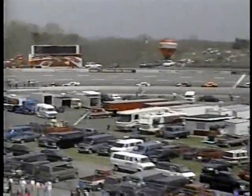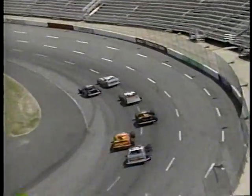Tim Dwiggins is at the head of this line at the front of the field, but he is being shown a lap down. That's the car number 6. He's a lap down in 19th spot. But he's holding up Jeffries long enough for the field to catch up. There he goes by Dwiggins on the outside.